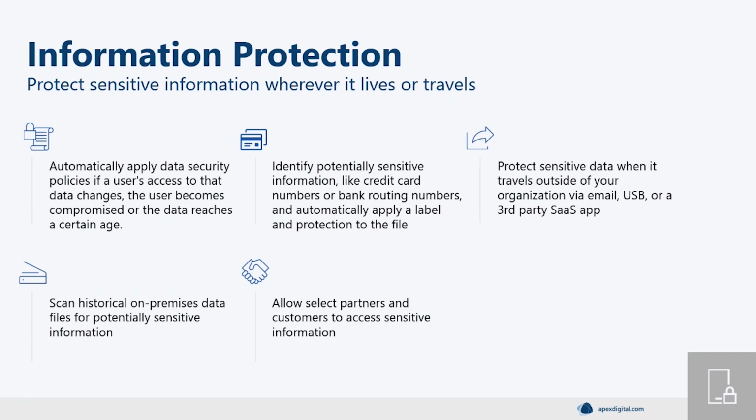The information protection capabilities here allow you to set policies on a user level to automatically protect sensitive data, whether that data is newly created or historical and has been sitting on a file server forever. This data can be protected whether it's inside your org, hosted on third-party apps like Salesforce or Dropbox, for example, and even when the data travels outside the organization via email or a USB stick.